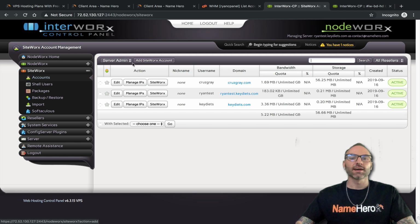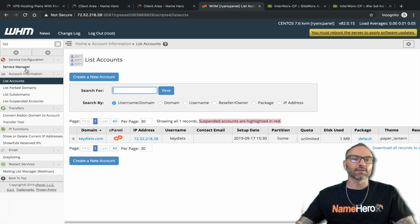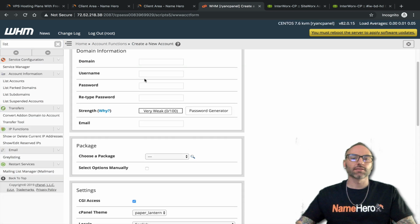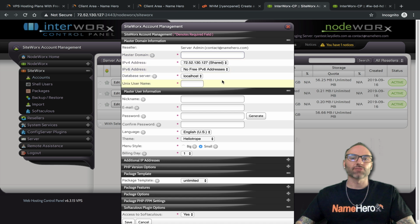Adding an account is very similar. Just click add an account, and then I can set specifics. If I compare that to cPanel or Web Host Manager, rather, I'm going to keep interchanging that, so excuse me for doing that. But create a new account. It's kind of your basic stuff, your domain and username and password. Same here, domain, username, password.